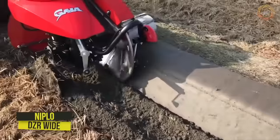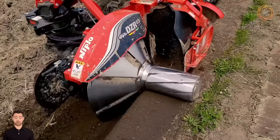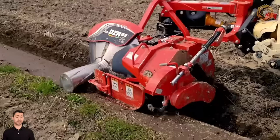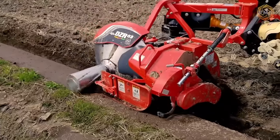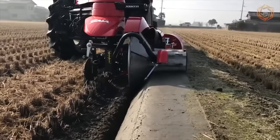Now you can watch on your screens how the DZR Wide from the Japanese company Niplo works. In fact, in front of you is a unique agricultural machine that is being used to create a dam on a hilly rice field. Everything to further build an embankment in Japan.